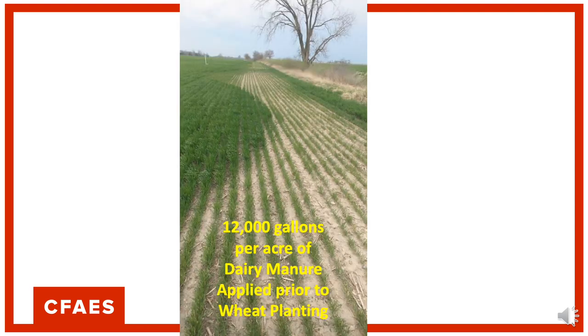And in this picture, this is a farmer sent this in from Indiana. This was a field of wheat. It was a dry November. So before he planted his wheat, he had injected dairy manure using a dry hose applicator. And you can see where the moisture and the nitrogen from the manure has enabled his wheat to grow much more rapidly. And again, in this instance, it was probably more the moisture than anything that really gave that wheat an opportunity to excel in the fall.